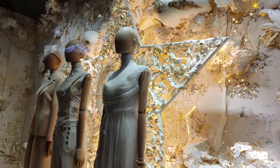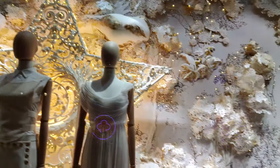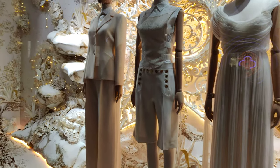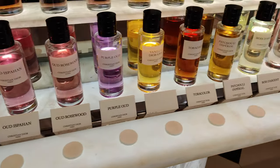Decorated really pretty. It's got the cruise collection, it's got the stars and the decorations. Really, really pretty. So I'm just gonna go in. And then there's the entrance. So they got all of the different smells.